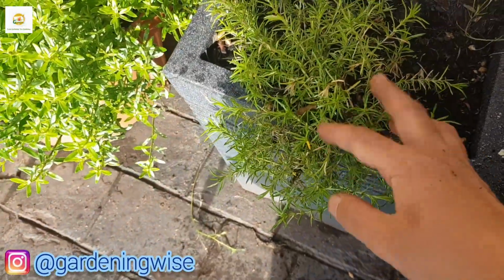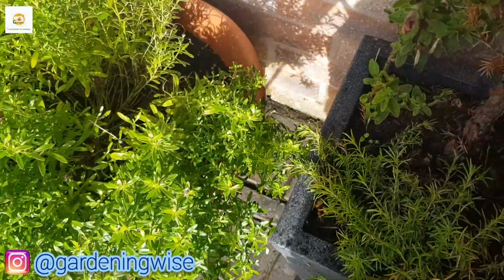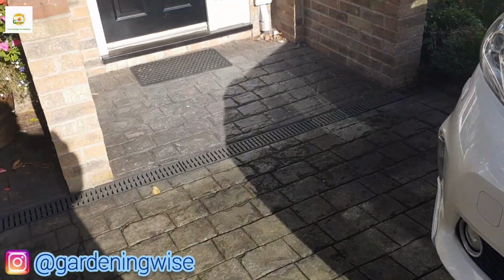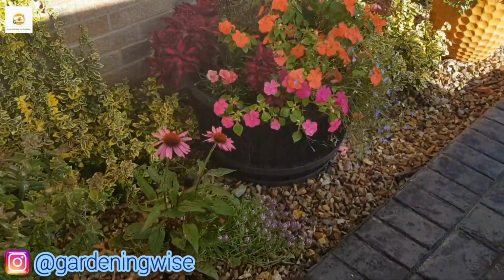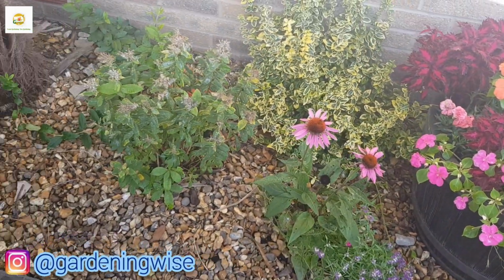This creeping phlox is doing well as well. It blooms in summer and it is evergreen, so lots of interest there as well. And I'm liking all the containers in my front yard. They are like the focal interest. I can repeat, or I can replace some plants which don't do as well as I want them to.